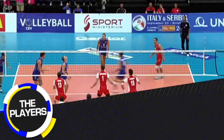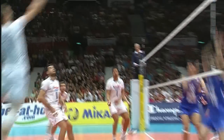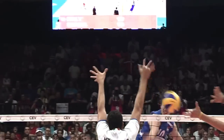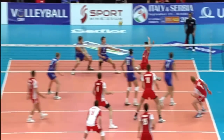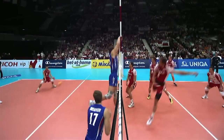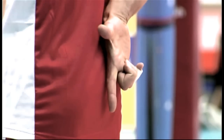The setter is fast, smart and tricky. His job is to get the ball to the best attacker and read the opponent's block. He's the tactical genius, much like a quarterback in American football, playmaker in handball, or point guard in basketball. He can most often be found on the right side of the court, masterminding the team attack by communicating his intentions with secret signals and offensive orders.